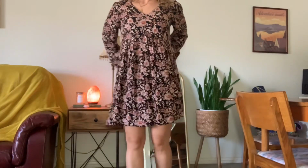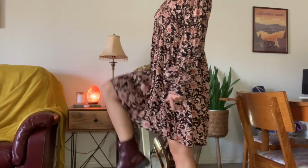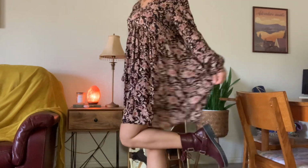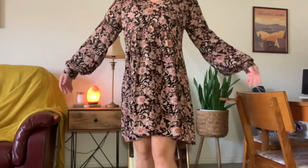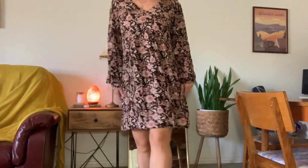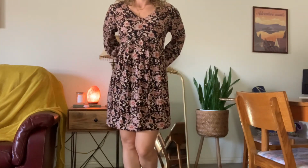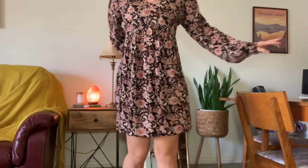All right, so can't really see the bottom of it, but I will show you. It does have pockets, which is really, really nice. We love pockets. And I went ahead and paired her with some cute purple little buckle boots. Again, I just really love the fabric. It's giving like witchy October vibes. And if I get one of those little waist cinchers, then I would probably just kind of cinch the waist back like so.